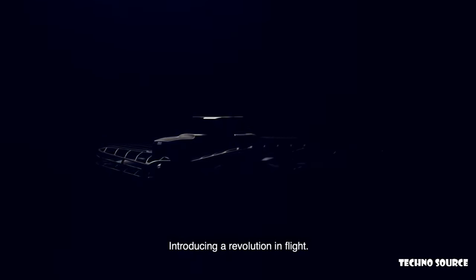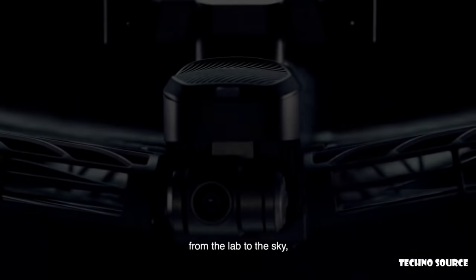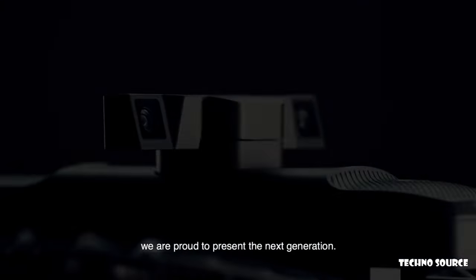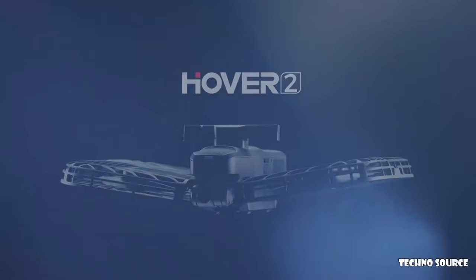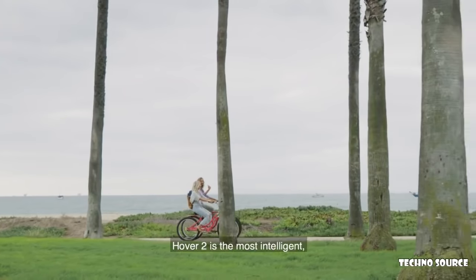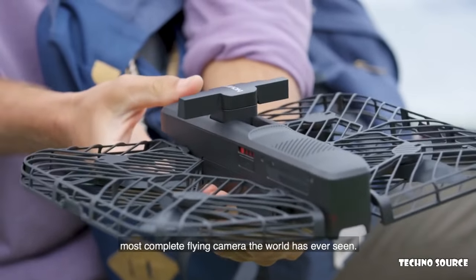Introducing a revolution in flight. Now, after 2 years of research and development, from the lab to the sky, we're proud to present the next generation. Hover 2, the drone that flies itself. Hover 2 is the most intelligent, most complete flying camera the world has ever seen.